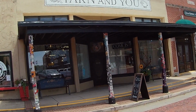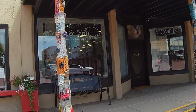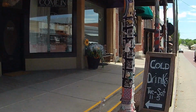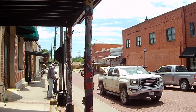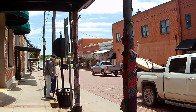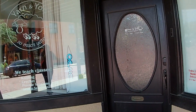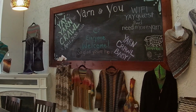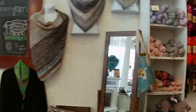Yarn and You always has a lot of great yarn bomb items. I love seeing all the decorations that the ladies and men from the Yarn Bombers for the DFW area have done for Stacy. Let's go inside. Stacy and Jason have created a warm and inviting open space.